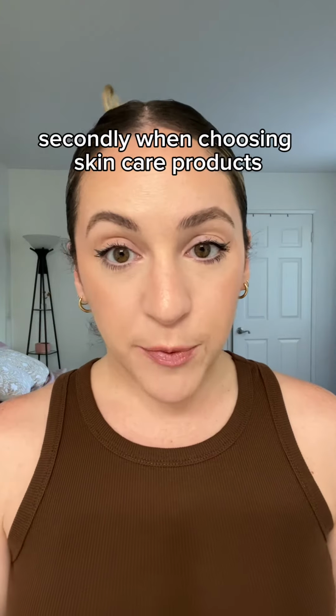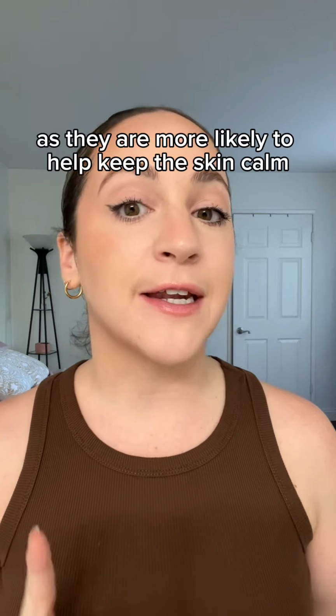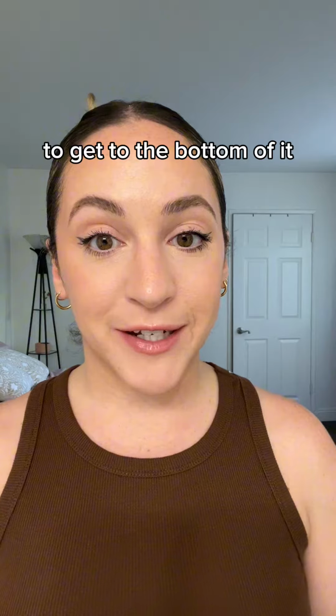Secondly, when choosing skincare products, make sure to go with gentle and fragrance-free options, as they are more likely to help keep the skin calm and in control. And lastly, don't be afraid to go to a dermatologist to get to the bottom of it.